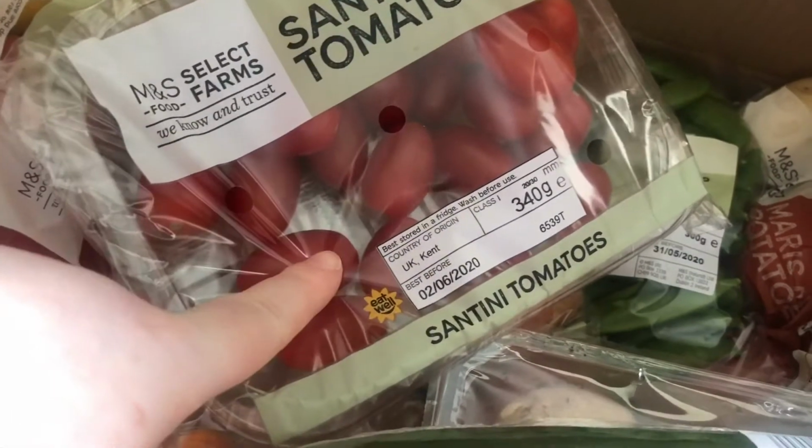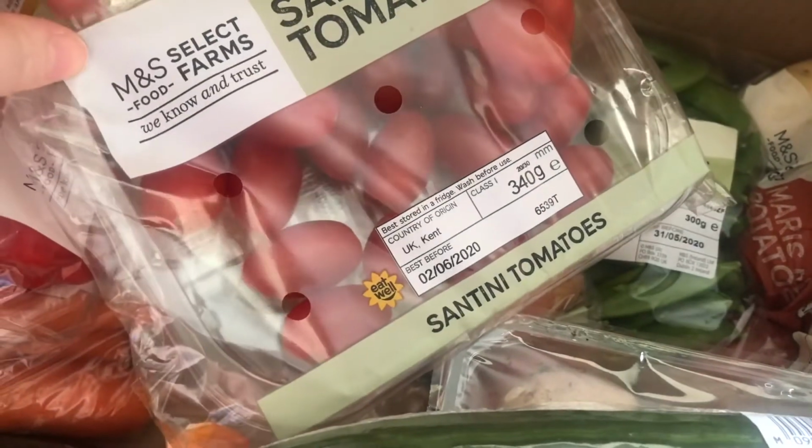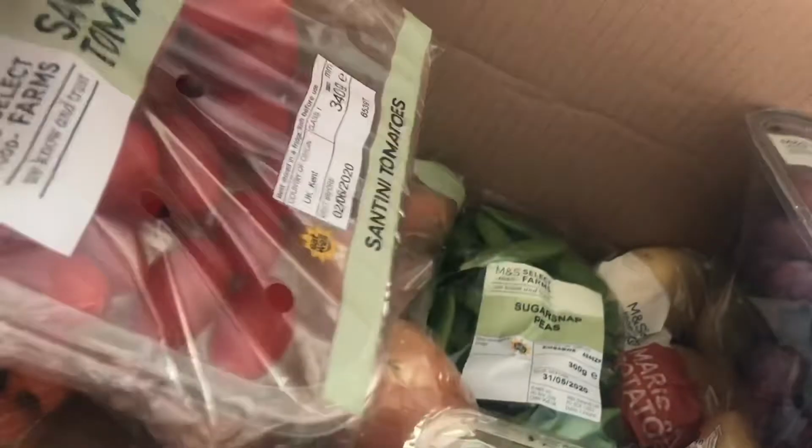I really like these small tomatoes. They're good to snack on, or you can have them in a salad if you want, but I do tend to snack on tomatoes that are like that.